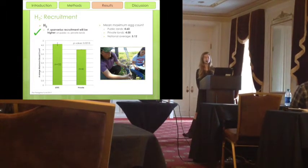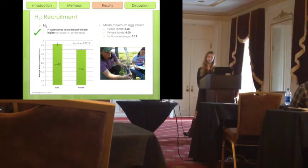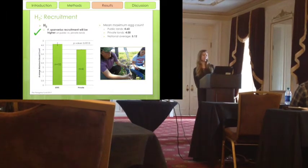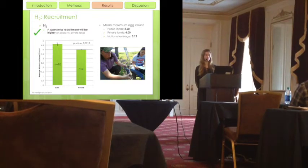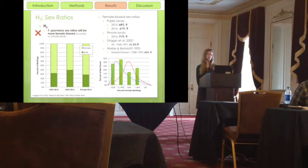And after running a statistical test, the p-value came out to be 0.02, which is significant at a 95% confidence level. But as you can see by the standard error bars, there was no deviation from the mean in the private lands, and therefore we do need a larger sample size to more accurately represent the population. But regardless, looking at our egg counts of 4.6 and 4.0, they are quite a bit lower this time than the national average of 5.12, and that is according to the Peregrine Fund in 2017.